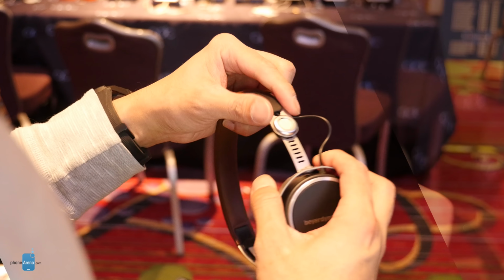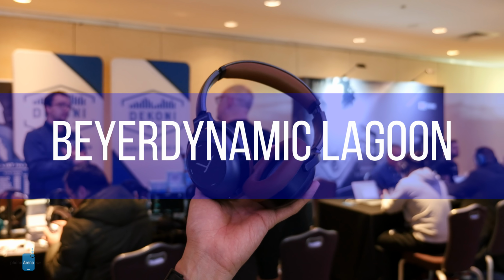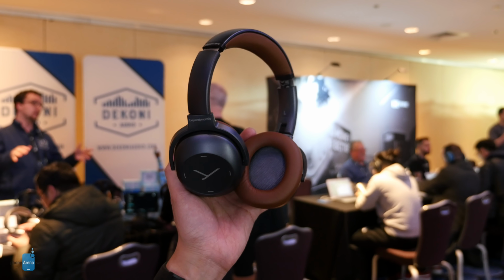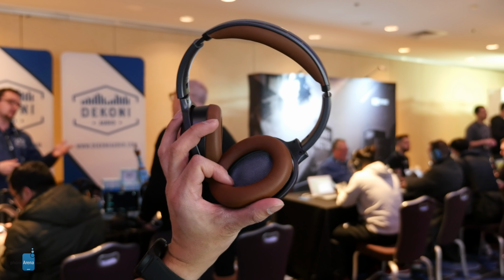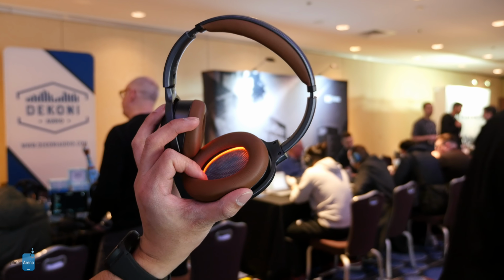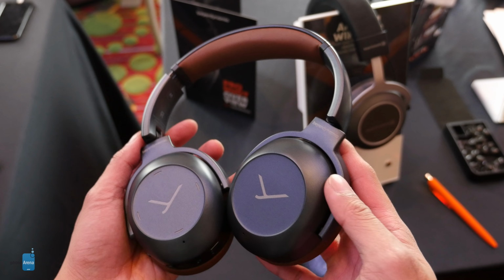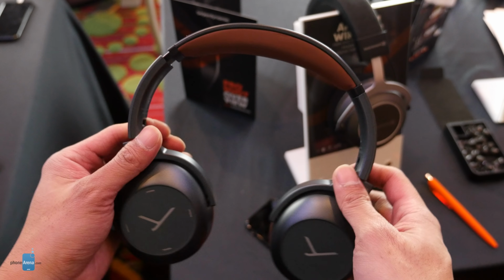And finally, we have the Beyerdynamic Lagoon, a premium pair of wireless headphones with active noise cancellation. Following a more standard-looking minimalist design, what really stands out here are the LED rings embedded into the inside of both ear cups. They act more like accent lighting than anything else, but we definitely appreciate the neat visual aesthetic that they offer. Beyond that, it also features a touch-sensitive pad for media controls, while the active noise cancellation seems to do a good job of canceling out ambient noise.